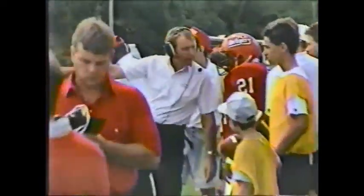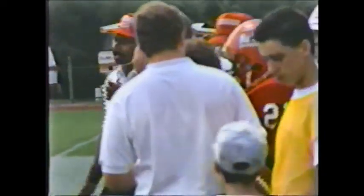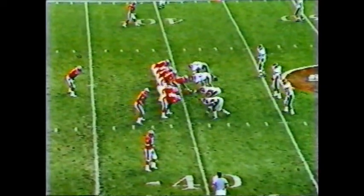Now, Rutgers right now operating against a completely different defensive scheme and style of play than they did last week, with Colgate coming in with the 4-3 and a more conservative style of defense. Kentucky last week using the 50 and very aggressive.